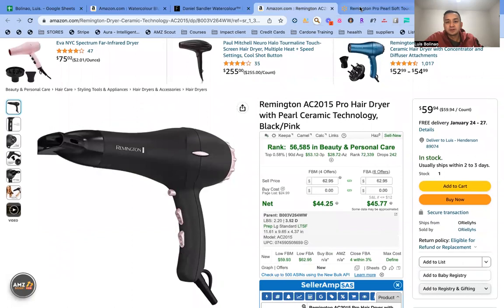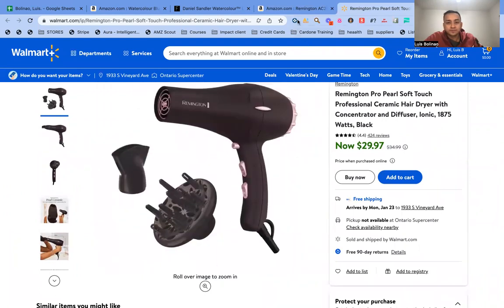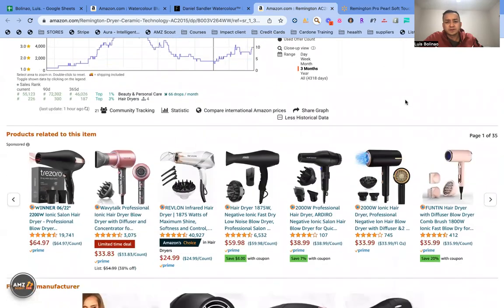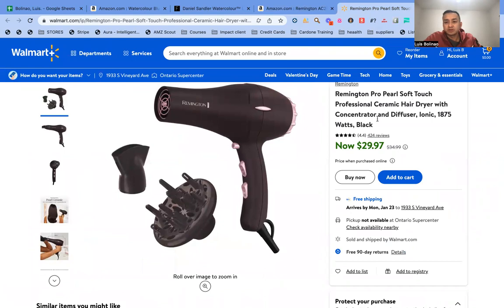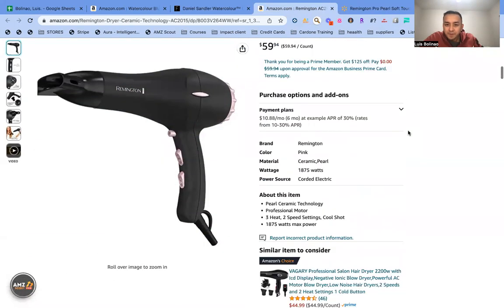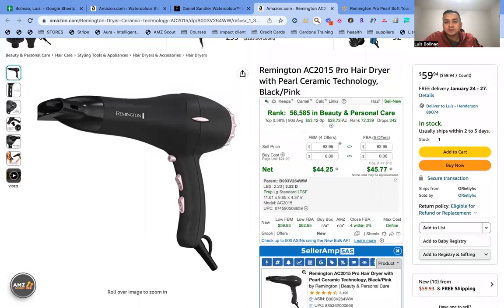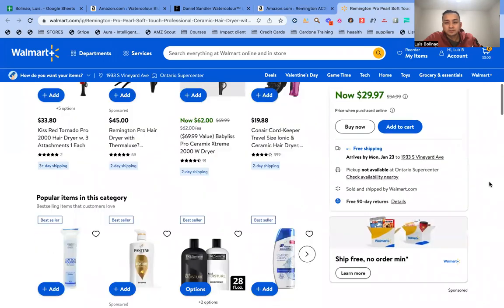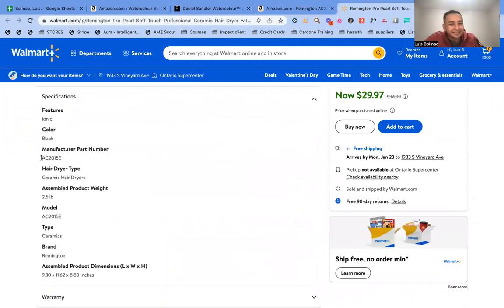Is it the same one? Looks like the same one, right? Not the same one, huh? I think it's not the same one because this one is a set right there, I believe, with concentrator and diffuser. And this one is just a blower, okay. Interesting. AC 2015. Is it the same or no? Oh, right there. Okay, AC 2015.